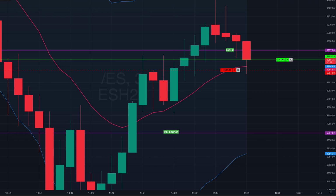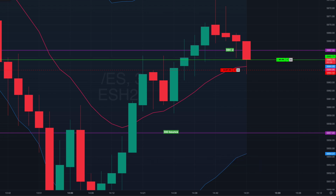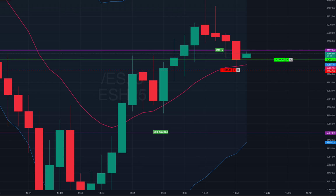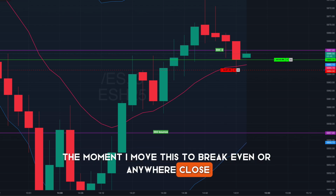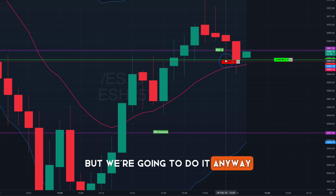Moving that up. Push over the strike, man. It's so close. Just remember, when you're in a winning trade, you usually win so fast, blows your socks off. This is not, but it has potential. Certainly has potential. The moment I move this to break even or anywhere close, it's going to stomp me out and then fly. But we're going to do it anyway.